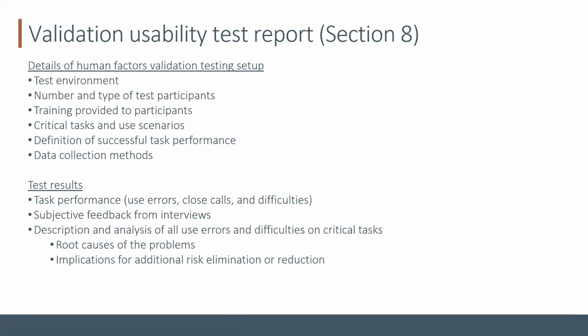So section 8 is broken down into the details of the study itself. What was the environment that we tested in? How did that match the environment that we'd expect users to be in? Who were the participants that we chose for the study? What were their user groups, and how does that match the intended users that we have for the product?